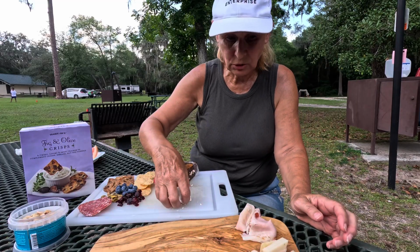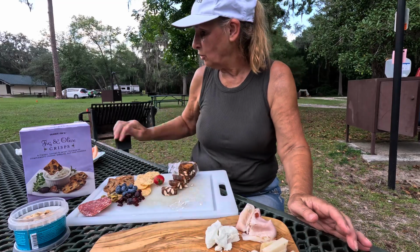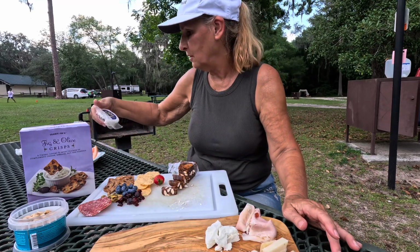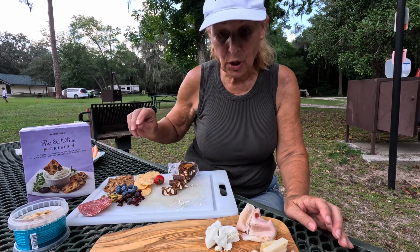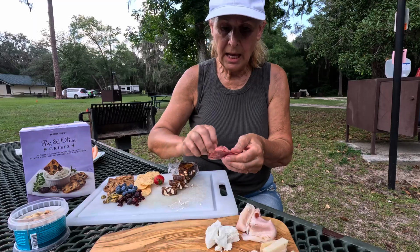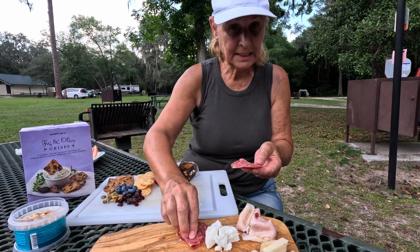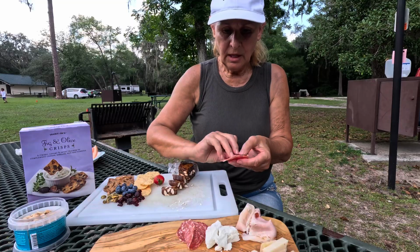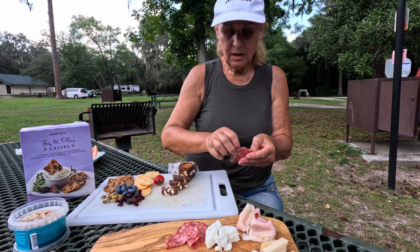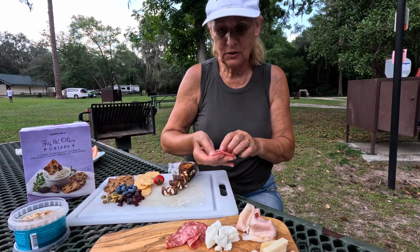And then I've got a goat cheese here, and the goat cheese is Purple Haze, also by Cypress Grove. Then I've got some rosemary ham and salami. It's just the Calabrese salami. And then some of my favorite crackers I bought at Trader Joe's. They're the fig and olive crackers.